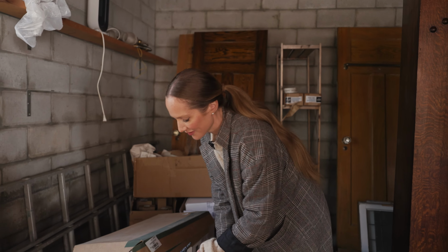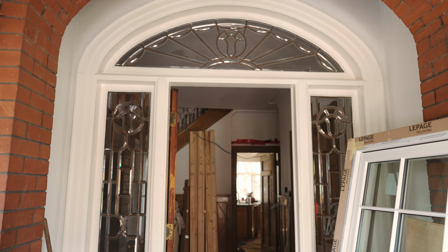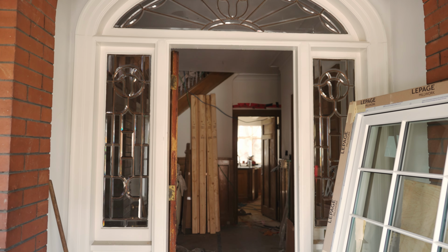We are finally at the exciting stage of the design and the renovation where all the beautiful finishes can come in. Drywall is coming in. We can confirm all the paint colors. We can confirm all the small details and start putting everything in for us to move in. Now I'm going to take you inside and show you what we've been up to.